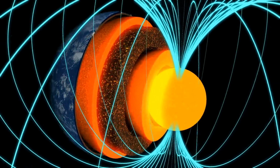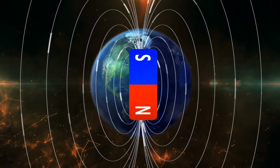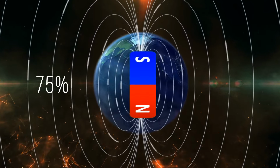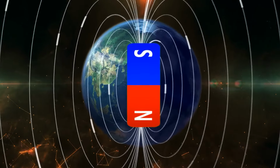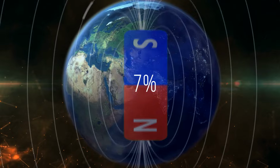To understand this process better, we need to figure out how the core field works. Let's say we've got a bar magnet that runs through the center of our planet and has a north and a south pole. This magnet is incredibly strong, representing about 75% of the intensity of our planet's magnetic field at the surface. Our bar magnet is not only moving, but is also getting weaker, by about 7% every century.